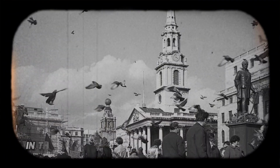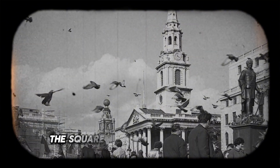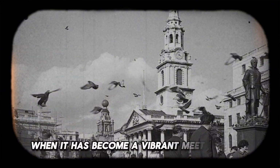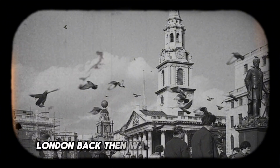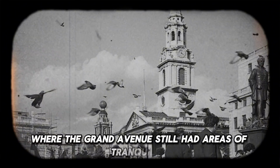Trafalgar Square in the 1950s, with its famous Nelson's Column. The square was much less crowded compared to today, when it has become a vibrant meeting point. London back then was a place of respite, where the grand avenues still had areas of tranquility.